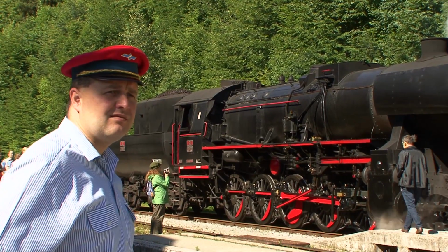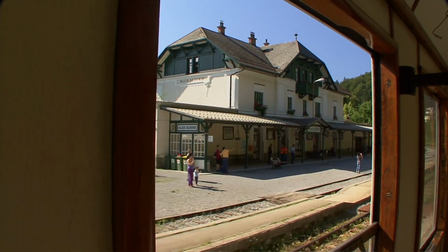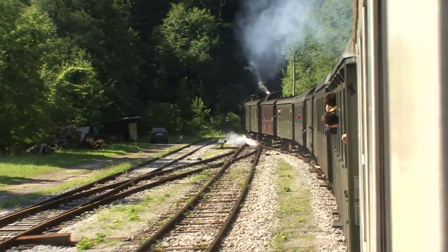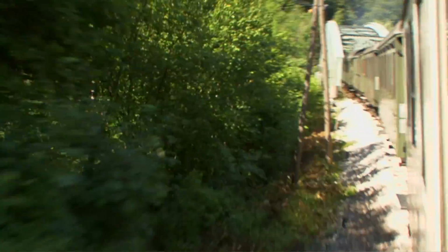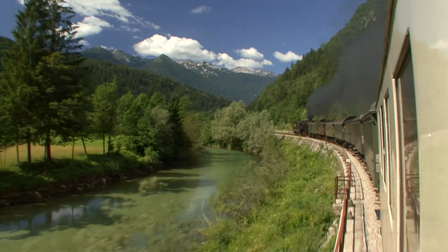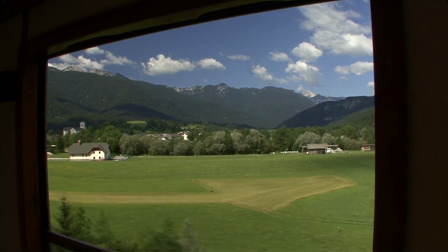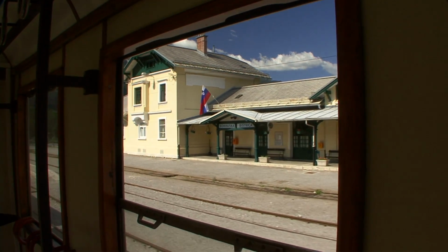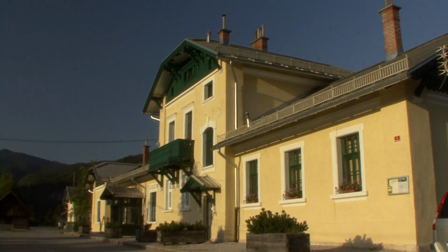Again, the train is ready to leave. The Bohinj Museum train moves off and makes for the next valley. The route now runs through a valley which borders the Triglav National Park. Soon the train rumbles into the next station. Bohinjska Bistrica.